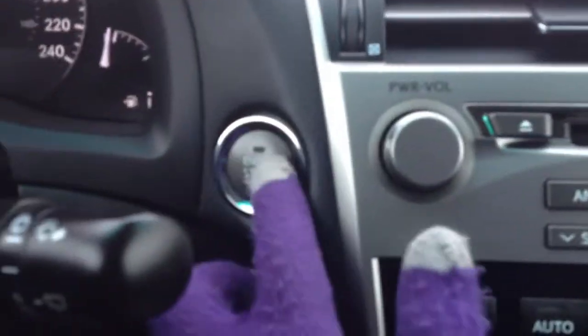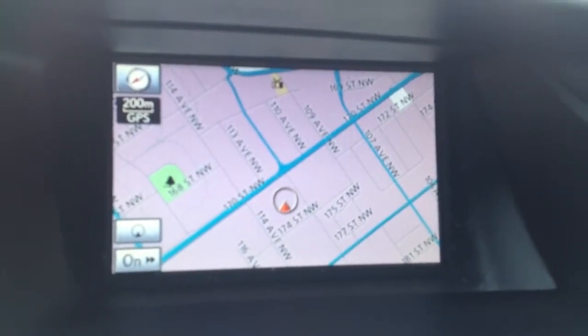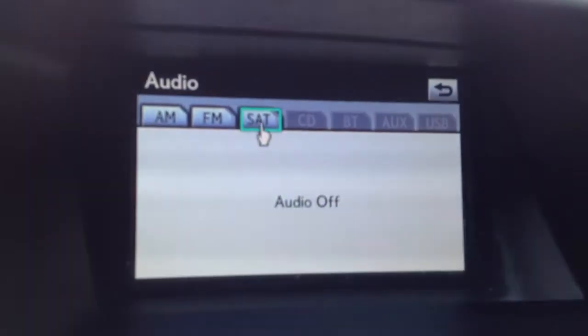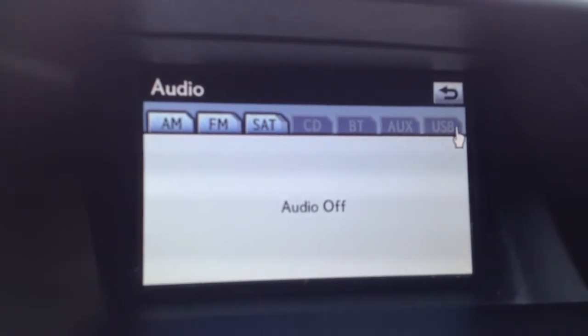You have your tire pressure monitoring system. Engine start and stop button right there. In the middle, you have your display screen. You have navigation, backup camera. For your audio, you have AM, FM, satellite, got a 6-disc CD changer, portable audio player, auxiliary, and USB.